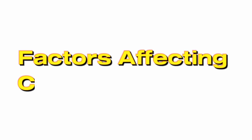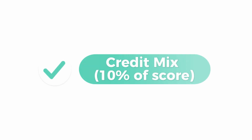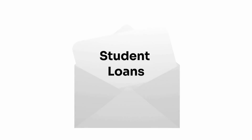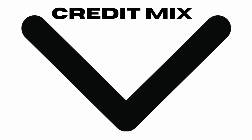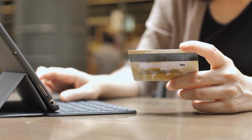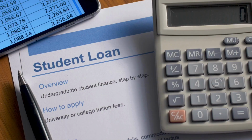Now let's discuss some factors affecting credit score drop. 1. Credit mix, 10% of score. Credit mix is affected when student loans are forgiven or removed from your credit report, reducing your credit mix. Creditors prefer to see various credit types, such as credit cards, auto loans, mortgages, and student loans.